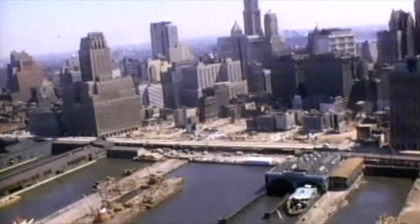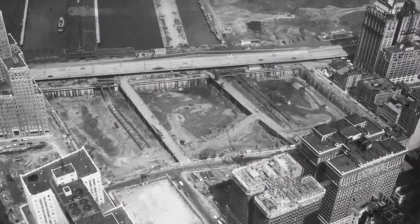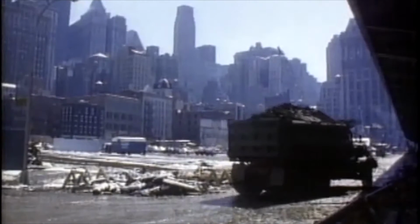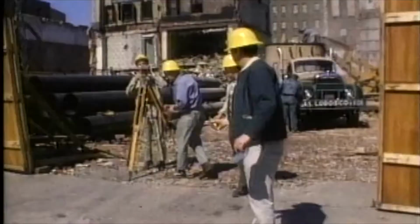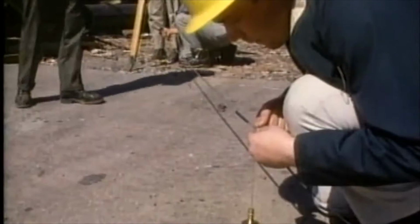You've got to hold back the force of the water and the force of the river and the force of the mud that's generated at the river's edge. The foundation for the Twin Towers was so massive that standard techniques like driving piles into the Hudson River wouldn't work. So in 1966, the Port Authority decided to use a method imported from Italy called the slurry wall.